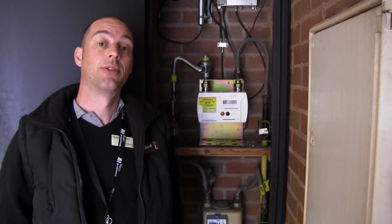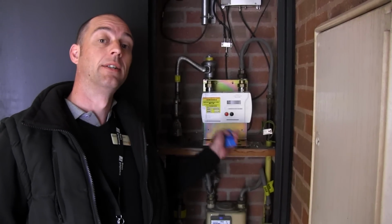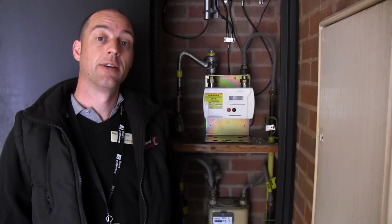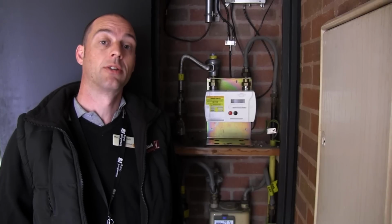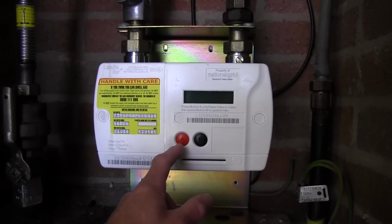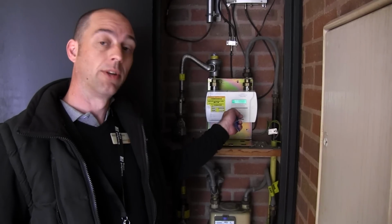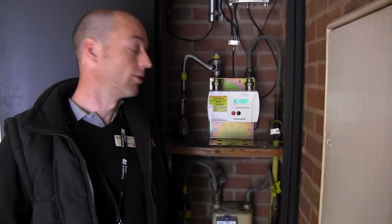Another common reason for the gas boiler going off is if you have a prepayment meter like this one here. Often it can run out of credit and you'll need to check this before calling us out. If you have a gas appliance such as a cooker, you can always check the cooker, make sure that's working. If not, you need to go to your meter, press the A button and follow the on-screen instructions, and it will tell you whether you have credit or whether the meter is off and you need to recredit it.